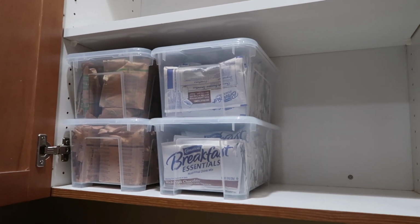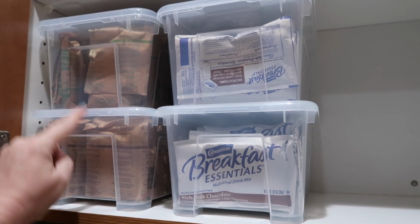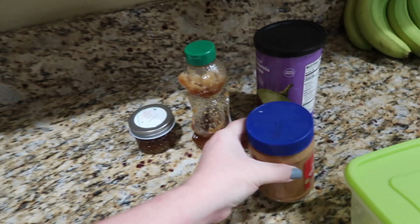That's very nice. I was able to open the second box of Carnation we just got at Costco today, but the one box of oatmeal fit into both of these. And then that leaves one empty spot right here for just the peanut butter. Okay, so if I do that, then I can stick the peanut butter here. This is a crunchy. I'm going to donate that to someone.